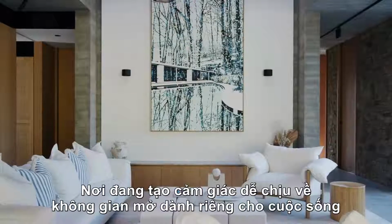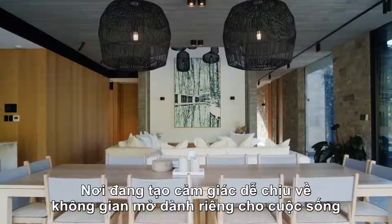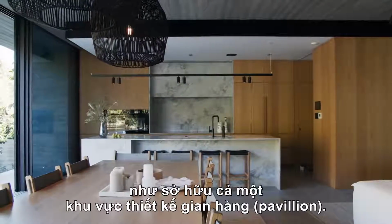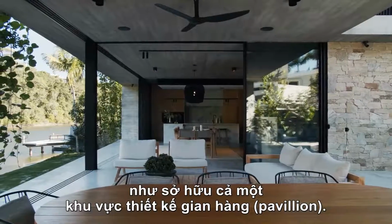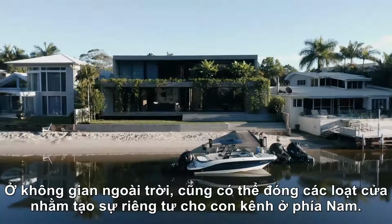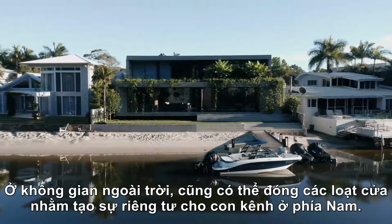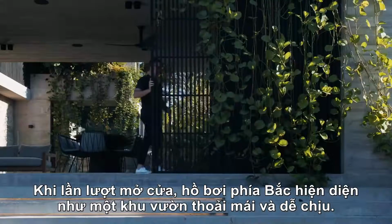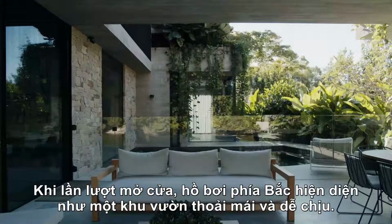There's a lovely sense of open plan space dedicated to living, where you move inside and outside through these seamless thresholds so that one occupies all of these areas as a pavilion. And the outdoor space then has the ability to also close down with a series of screens which offers privacy to the canal on the south. That space in turn opens out to the north over the swimming pool with a lovely sense of garden.